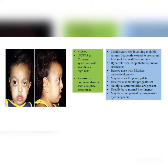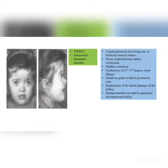The typical feature for this is hypertelorism. Exophthalmos is very typical. Big nose with mid-phase underdevelopment is quite common. But again, digital anomalies are not that common for Crouzon syndrome. Next slide.